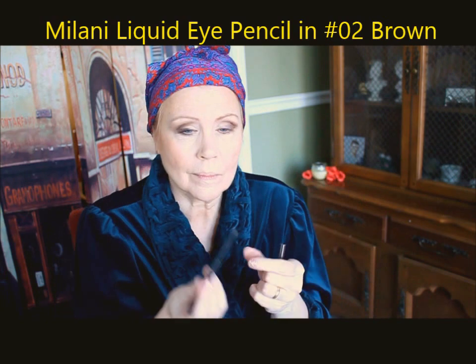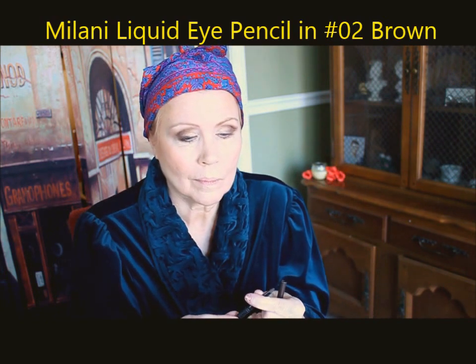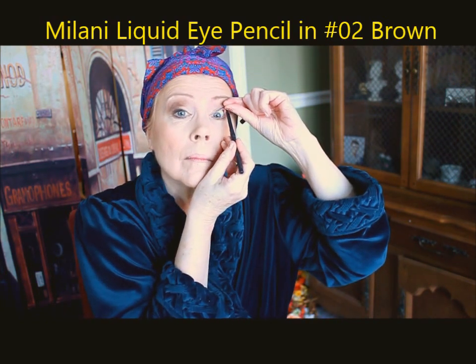And we're bringing out the liquid eye pencil, and I'm just going to do my upper inner rim, or waterline as they call it. I tried 2 different ways, yanked out my eyelid to do it, and then actually if you just do it underneath while your eye is looking straight ahead.